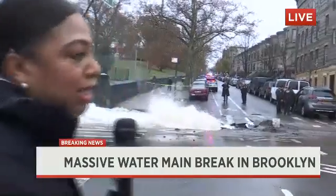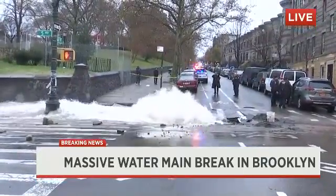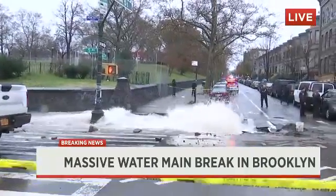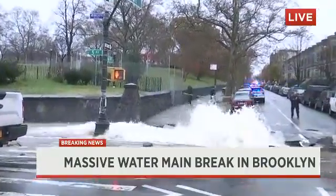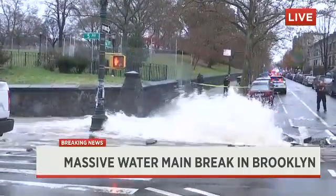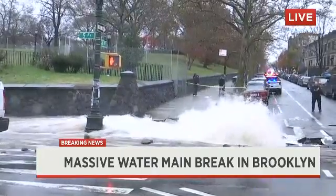So I don't know if you can tell the geography here, but this is actually a hill moving upwards to 44th Street, and the force of the water is so strong that it's pushing some of the water up the hill, to the side, all over the place. So they have not been able to contain this. Obviously, first they have to figure out what caused it, and they're in the middle of it.